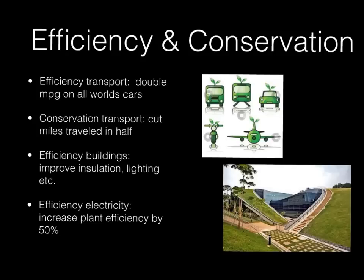Another idea is conservation transportation. A wedge could be achieved if the number of miles traveled by the world's cars were cut in half. So carpool, carpool, carpool. Another way is through efficiency of buildings. If we make buildings more green in terms of using less heat, less energy wasted for lighting, by cutting emissions 25% in all new and existing buildings, we could achieve a wedge worth of emissions.